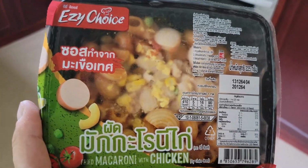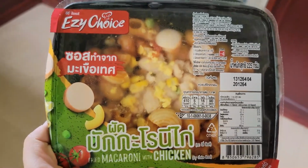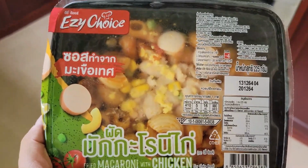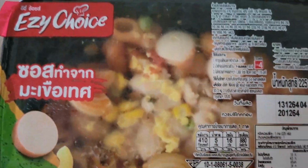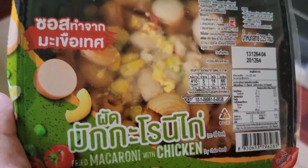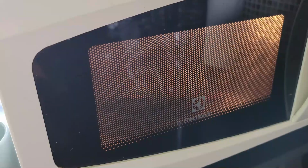So when I was driving home last night, I hadn't eaten supper, and I stopped in one of the stores, like a 7-Eleven or something, and I saw this fried macaroni with chicken. And you know what? The chicken part looked okay, but then this morning when I took it out of the fridge, I noticed there's like those little hot dog things in there. So I'm gonna try this out. It costs 40 baht total, so it's like $1.30. Stand by.